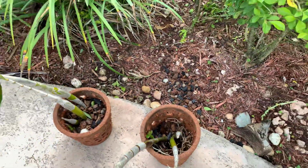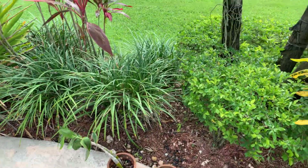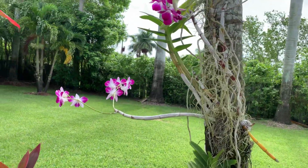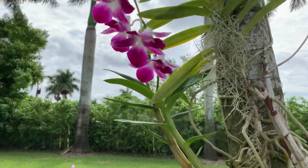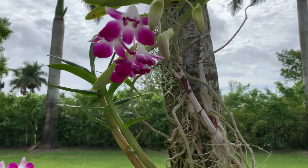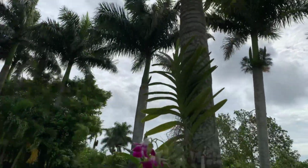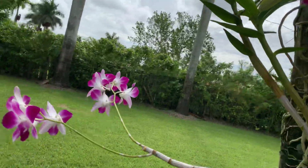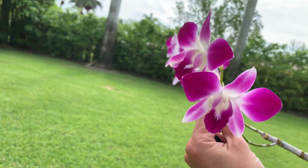These were not doing so good. I got these at Tamiami, and since I got them, they were doing really bad, but I see a little growth growing. All right, so this is another dendrobium right here, and of course, another disappointment. They knocked this spike off when they were getting rid of all these palms up here. They must have hit that with something, because now the spike is broken. But I've got two more sets of spikes with beautiful dendrobiums.